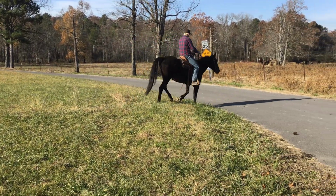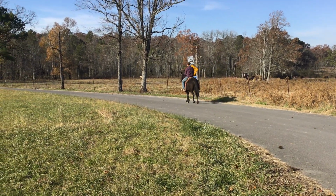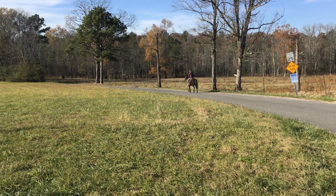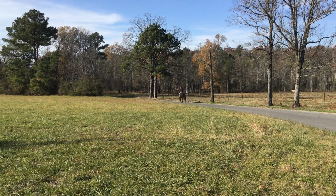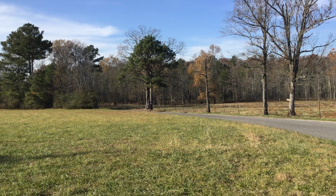He does have a spot in his eye as well on the right side, but he's super easygoing, super gentle, easy to catch. No bite, buck, rear, any of that thing of that nature. Really laid back and gentle, wanting to please you.